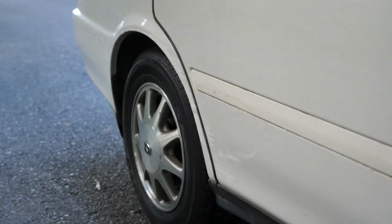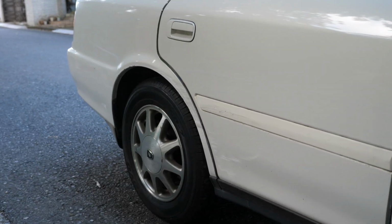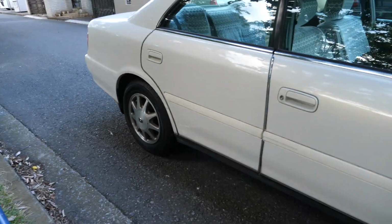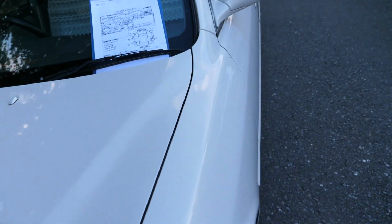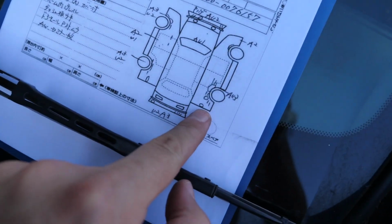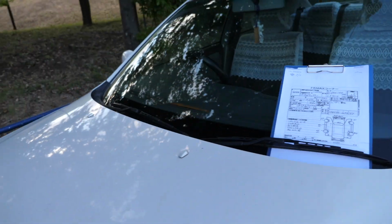There you go. You can see that pretty well there. Okay, so that's what they call the AU3, and let's just go back to this page here so that you can see it. It's pretty well described there, how it looks.